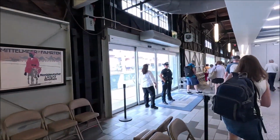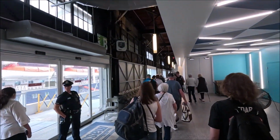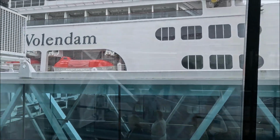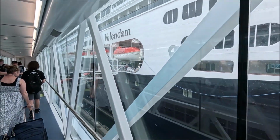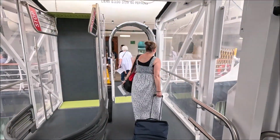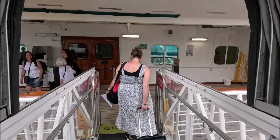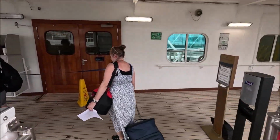We didn't have to wait very long, and then they called our number and we went on almost immediately. Here's the gangway. We're walking along, taking a look at the ship for the first time, getting to see it up close. And then we got to the end of the gangway and boarded the ship. All right, and here we are. Welcome on board. We're officially on the Volendam.